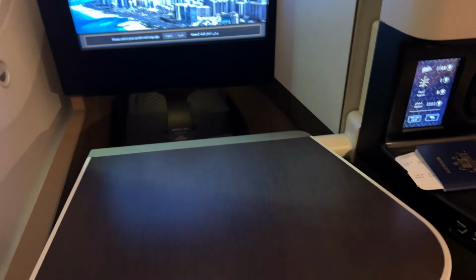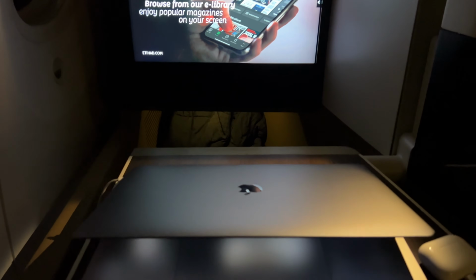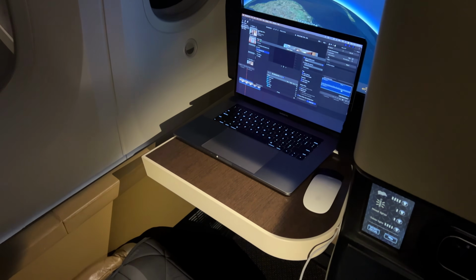This tray table is really sturdy and it's great if you want to get some work done. For reference, my laptop is 15 inches and there's some space around it as well.